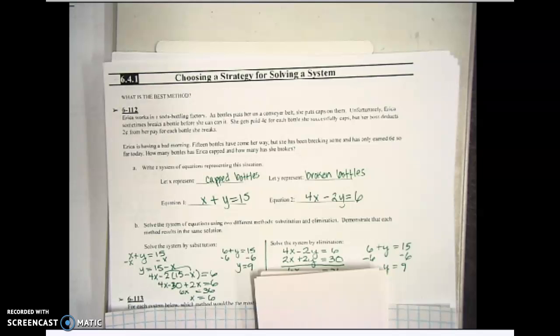The y does, right? See how it's negative 2y and plus 2y? They're opposite, so they're going to cancel. Then we combine what's left. So we have 4x and 2x, which is 6x. Combine the 30 and the 6, which is 36. Divide both sides by 6, and we get x equals 6.